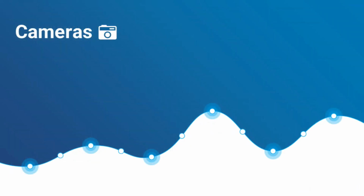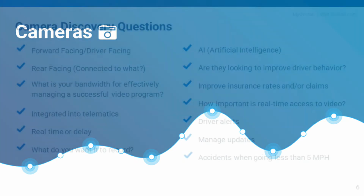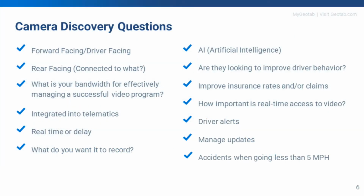Let's focus on cameras, because really cameras is for any fleet. Honestly, cameras is the next thing that fleets absolutely need, for all kinds of different reasons. But there's a lot to think about when it comes to cameras. The number one question is, how many cameras do you want? The most common cameras today is either forward-facing or driver-facing or a combination thereof.